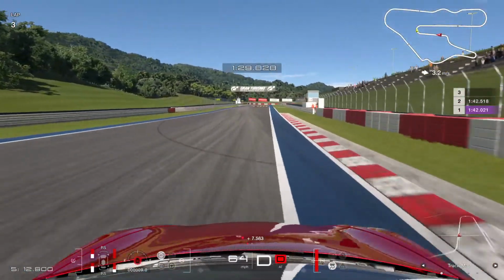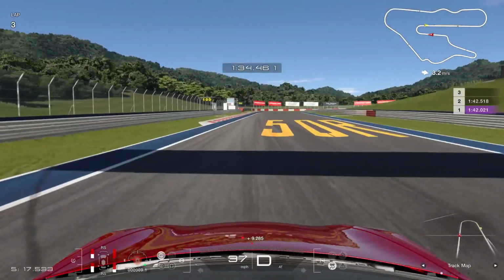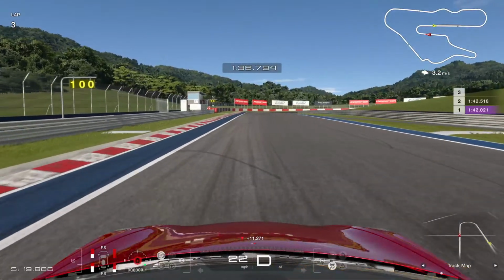3 laps. Look at that. I'm not even going to finish the lap. Hate you. I hate you. Honestly, Teslas, man.